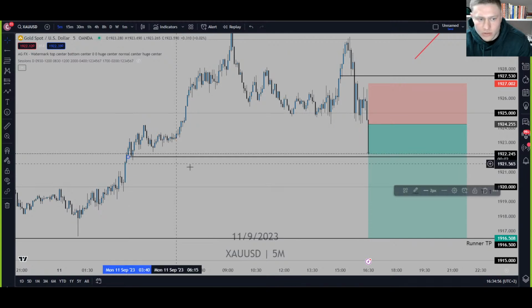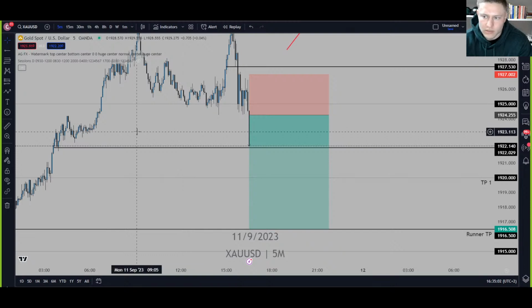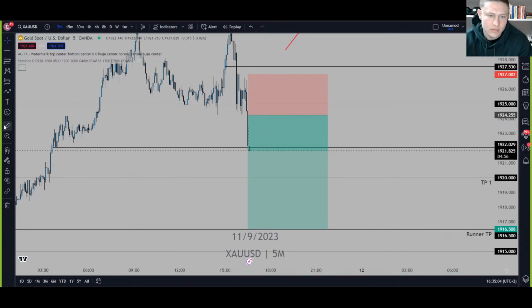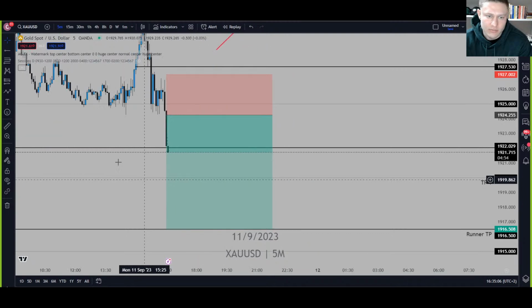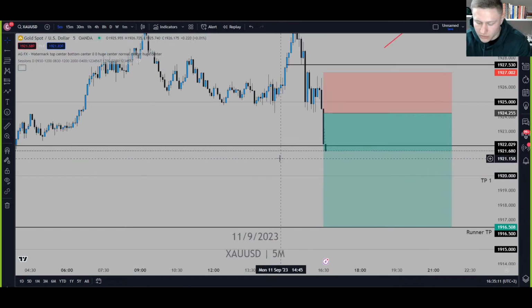Yeah, 1922. We gotta get below 1922. So currently up about 20 pips. It's just dripping. Look at that 5 minute. No top wick, no bottom wick. Just pure volume. Pure bearish volume.